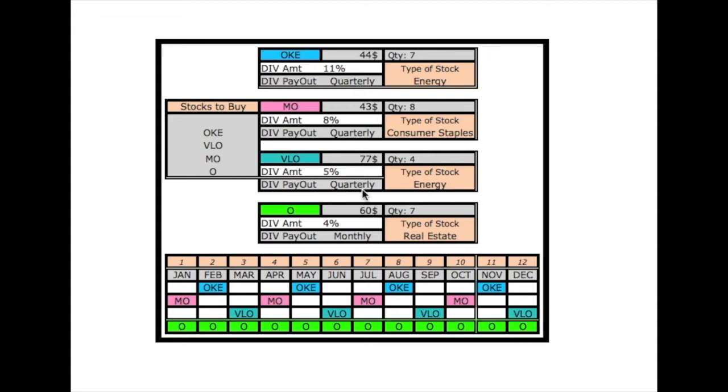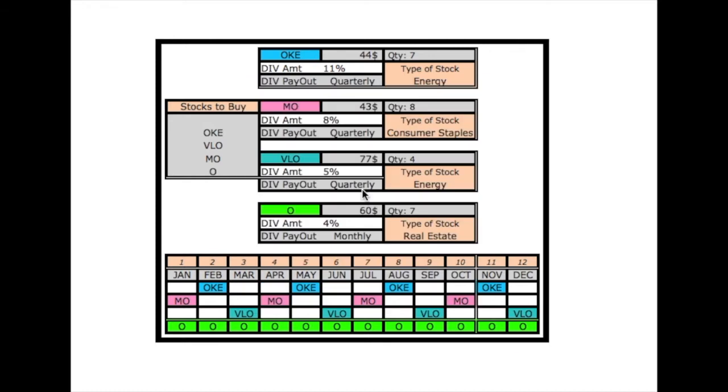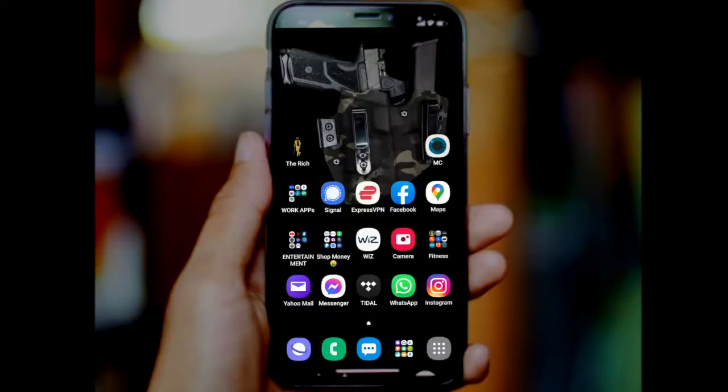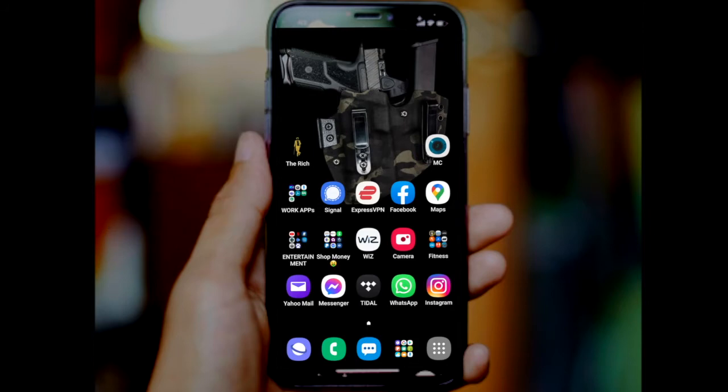But to illustrate this even further and even more simply, there is an app. The app is called The Rich. And like I said, I have this data on the phone, so I'm going to pull up the phone so you can see this data as well. All right, here we go. This is the app I was telling you about. It's called The Rich. It is absolutely free. You don't have to pay any money to download it. I mean, the name alone should be enough to make you want to download it, right?